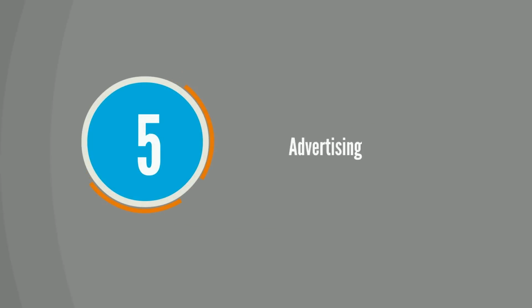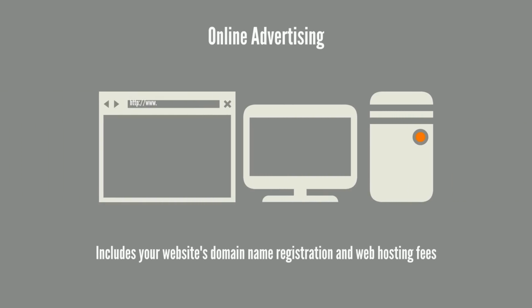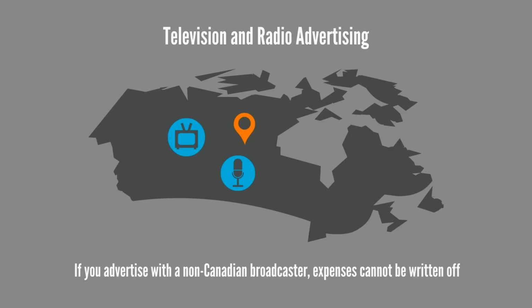Number 5, advertising. Depending on the advertising method used by your small business, advertising expenses can either be fully or partially written off. Online advertising. Online advertising is fully deductible, including your website's domain name registration and web hosting fees. Television and radio advertising. This form of advertising may be fully deductible for Canadian stations. If you advertise with a non-Canadian broadcaster, then these expenses cannot be written off.